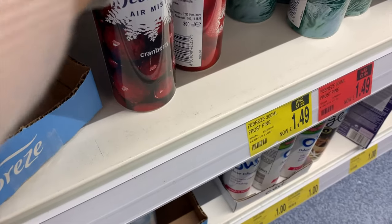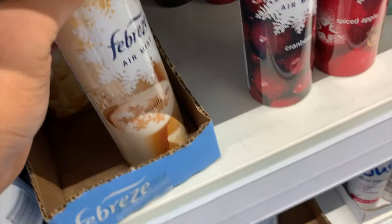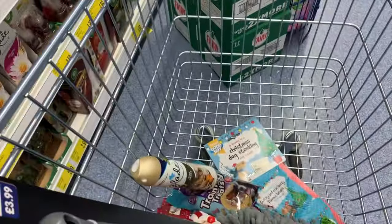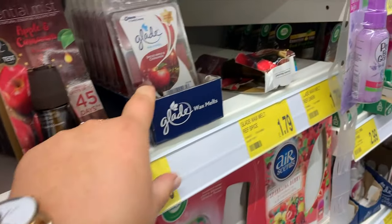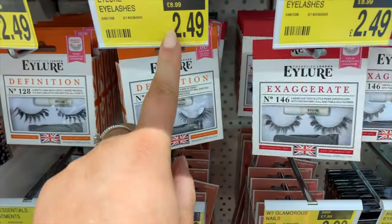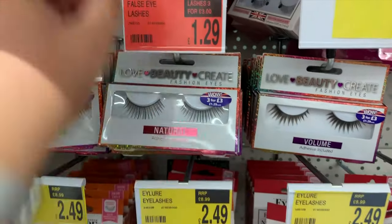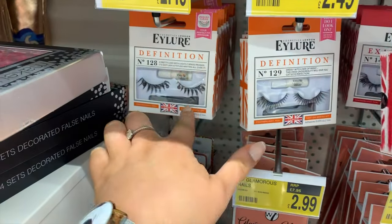I wasn't really a fan of these two, especially the apple. This one's nice but not very Christmassy. They have the frosted pine, which I already have. I picked up the Glade one. They have loads of these, where have they gone? Like wax melts, spiced apple and cinnamon. Always come here for eyelashes as well, because they're like half the price if you were to buy them anywhere else. Not tried any of those ones, but these ones are really good and I like these ones as well.